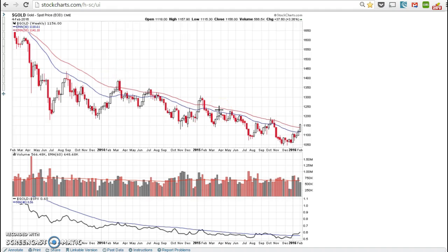But looking at gold, a couple things to note. We've seen early rallies early in the year, basically in 2014 and in 2015 and starting this year. So this isn't really out of the ordinary at all, which if you haven't been paying attention to what happened the last couple of years, you might find interesting.